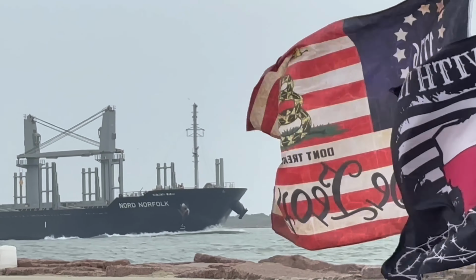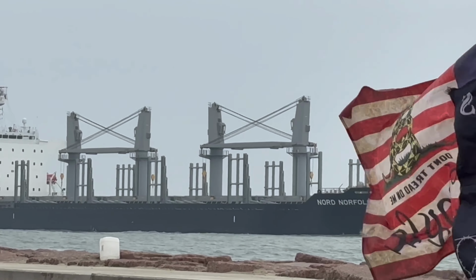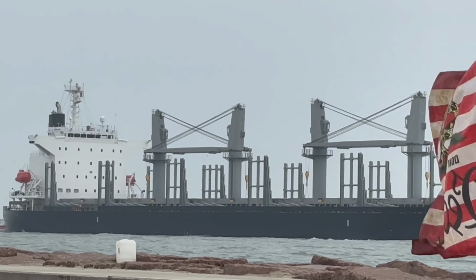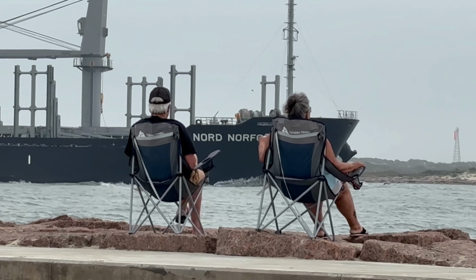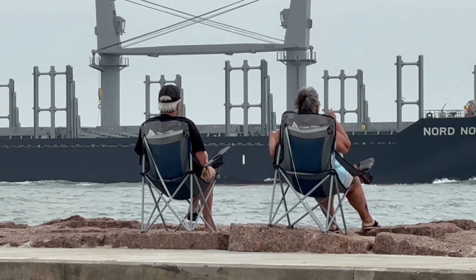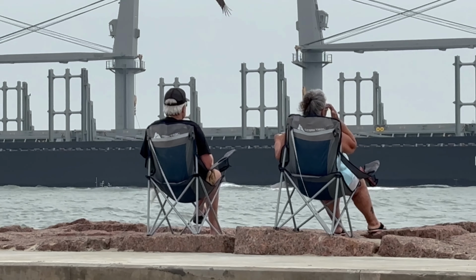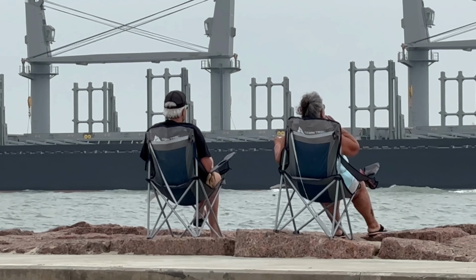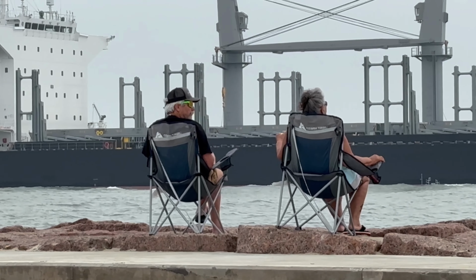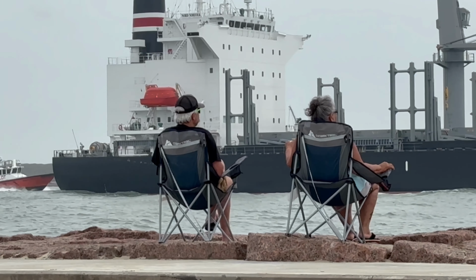Here comes the Norfolk. And it is flying the flag of Liberia. It's a bulk carrier built in 2004. Isn't that an awesome way to spend part of your day? Get a cup of coffee, set up your chairs, and watch the ships go by. Very cool. It's right around 80 degrees this morning. 9 a.m.